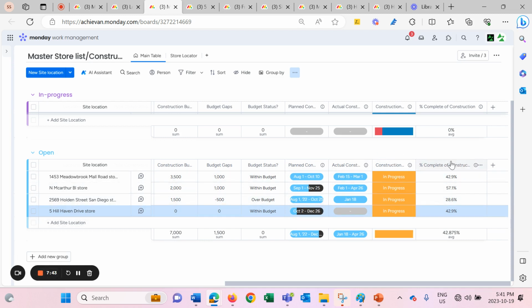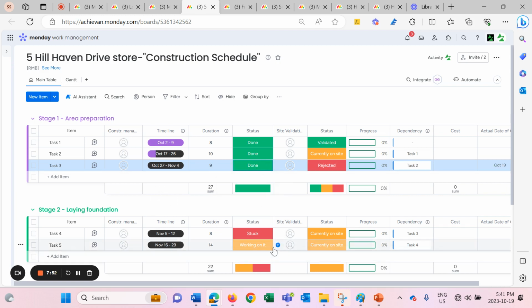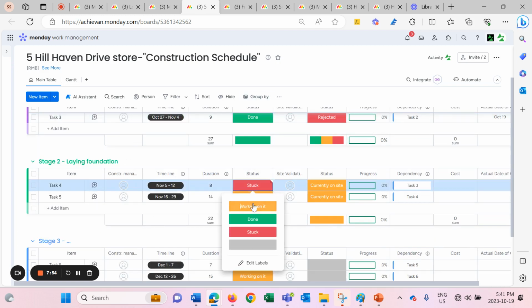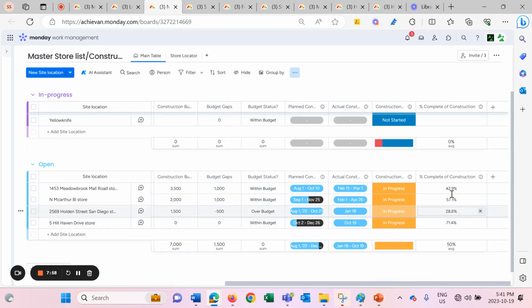Also the number of tasks which are completed. If I complete a few more tasks, that also gets rolled up here as completed. As you can see, the completed number of tasks has increased to now 71%.